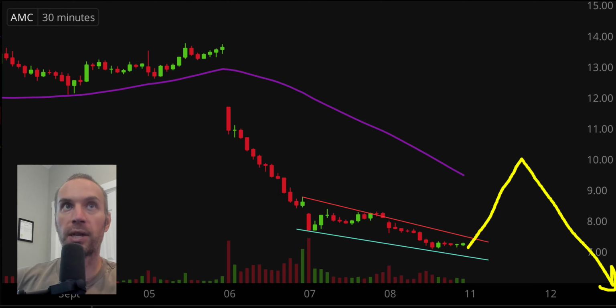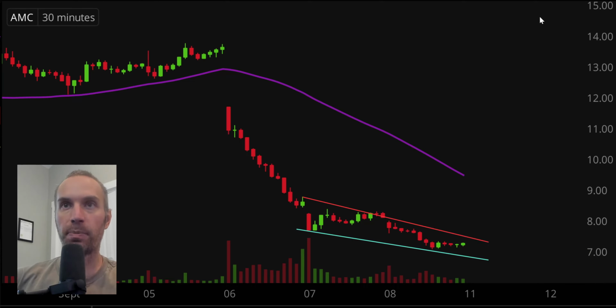But that distance right there, from a trader standpoint, I mean, that would be plenty of wiggle room to pull out some profit. So when I say bounce, I don't mean that I'm looking for it to reverse back to where it was. I'm just looking for a tradable bounce. And when you have this falling wedge pattern here on a cult-like stock, worth at least keeping an eye on.